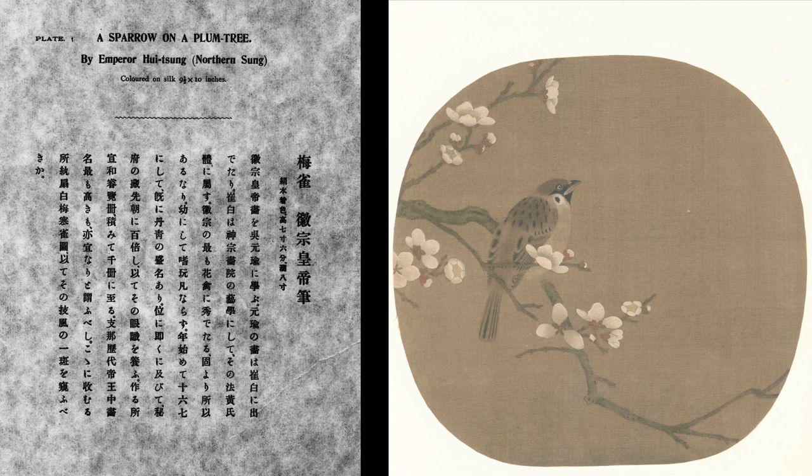The painting in this case is of a kind familiar to us, a fan-shaped album leaf depicting a sparrow perched on a branch of blossoming plum. There's no signature or seal. The attribution to the Emperor Huizong is purely conventional.